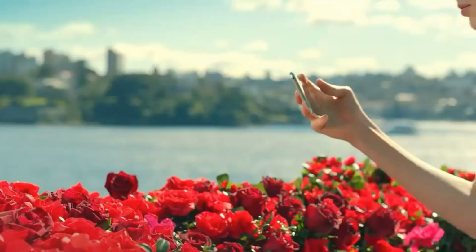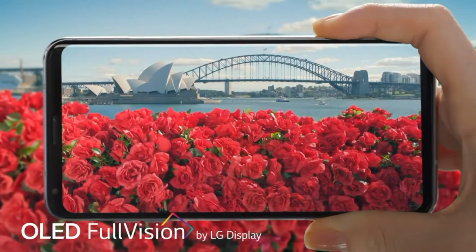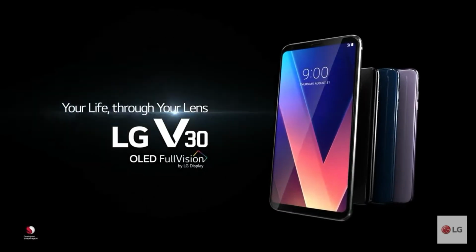Now let's talk about the display. It comes with an OLED Quad HD Plus resolution with an 18:9 aspect ratio. Oh boy, it is really competing with Samsung for the crown of display. Colors are vibrant, really well calibrated, with no display defect till now. For me it really gets 10 out of 10.